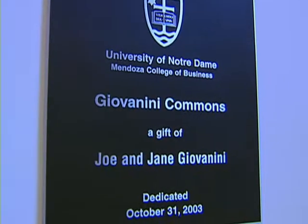I absolutely love the Giovanini Commons. The Giovanini Commons is a big classroom, by far the best space that I've ever taught in for creative, collaborative learning. Anything is possible here. It is unlike any traditional classroom you have ever seen.